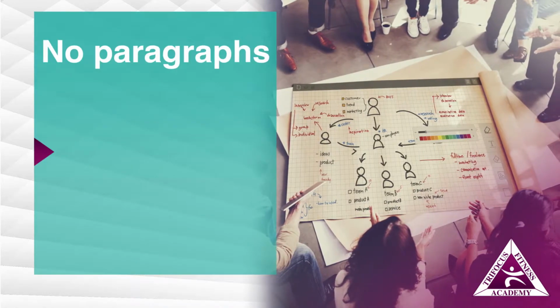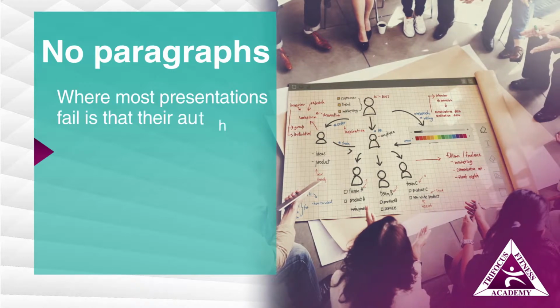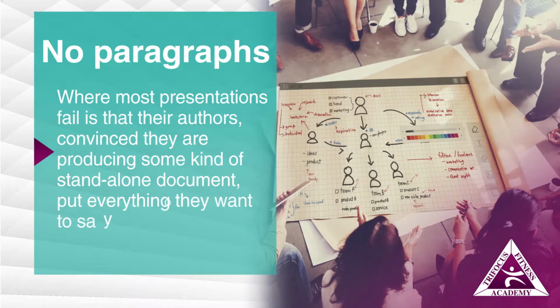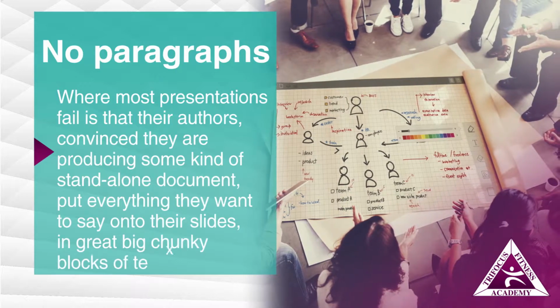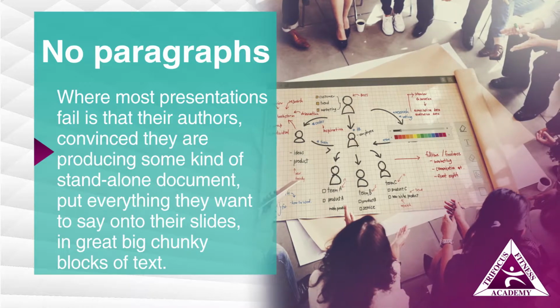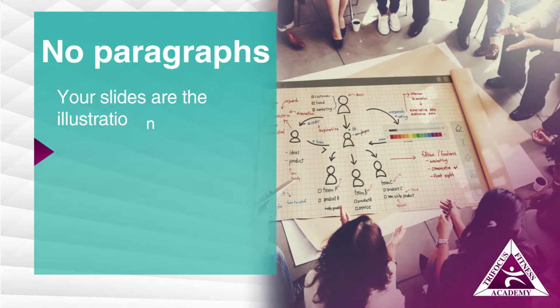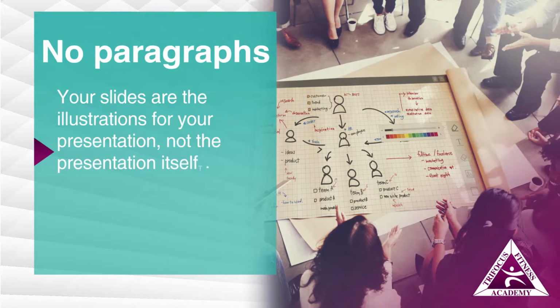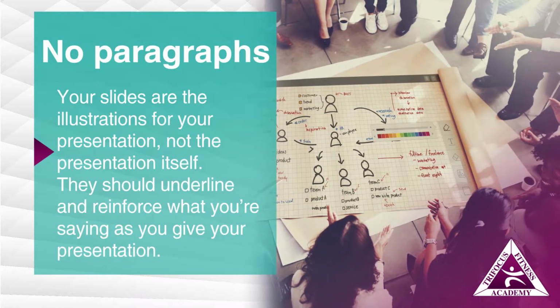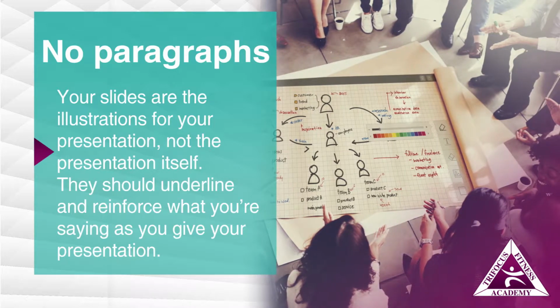No paragraphs. Where most presentations fail is that their authors, convinced that they're producing some kind of standalone document, put up everything they want to say into their slides, in big, chunky, hard-to-read blocks of text. Your slides are the illustrations for your presentation, not the presentation themselves. They should underline and reinforce what you're trying to say as you give your presentation.